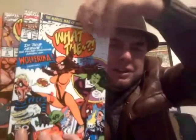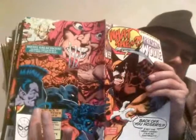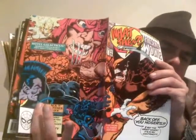I mean, 35 cents. And this one's in beautiful shape. If only all the books would have been in beautiful shape. Oh, yeah, here we go. Some more What The, number 11, with Wolverina. John Byrne covers. I think he did the first year of covers and stuff on there. Number 9, with a big John Byrne cover. All right. This hilarious stuff. Byrne's big return to Marvel after, you know, sabbatical at DC, just rebooting Superman.